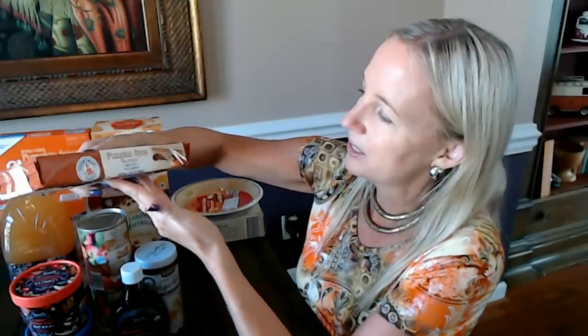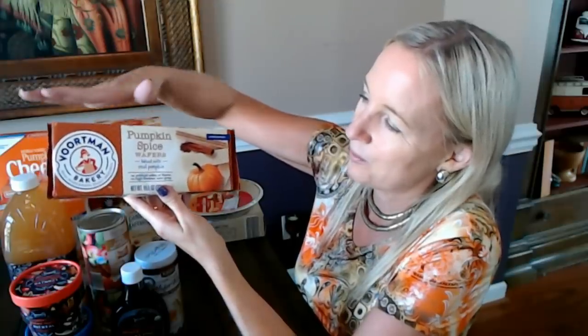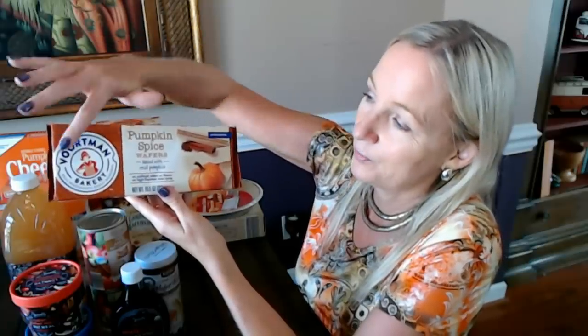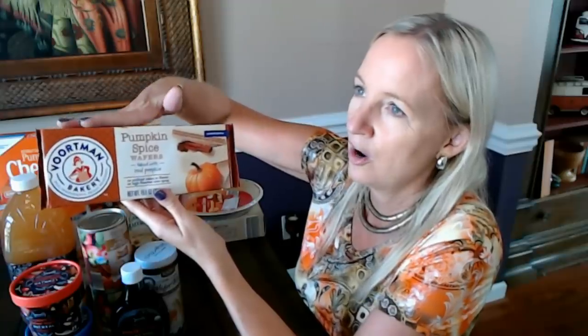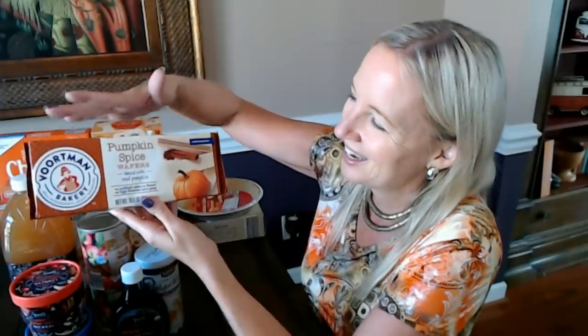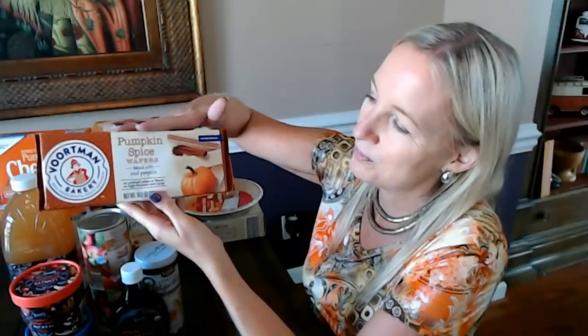Yeah, they look really yummy. I've never tried pumpkin spice sugar wafers before. Usually I just get the plain sugar wafers or strawberry, but I'm very interested to see what pumpkin spice Voortman wafers taste like. And I think if anybody could do it and do it right, it would be them, because I think their wafers and cookies and things are just a bit better than most. It just seems like they're just extra yummy. So I'm really looking forward to trying these pumpkin spice wafers from Voortman Bakery.